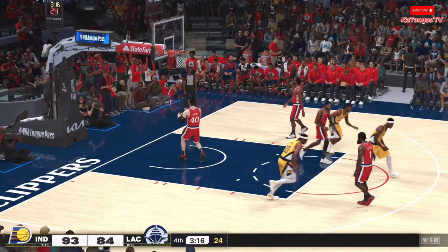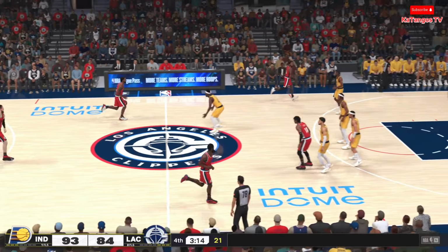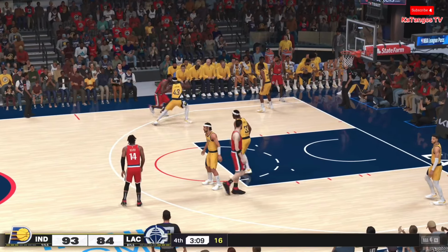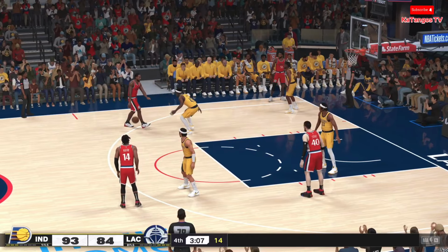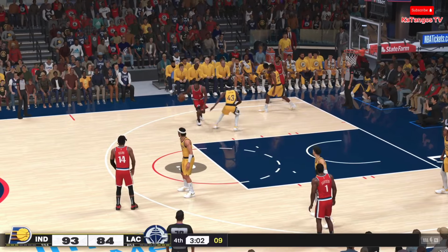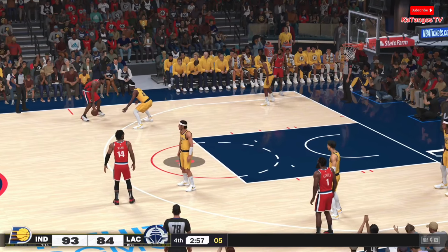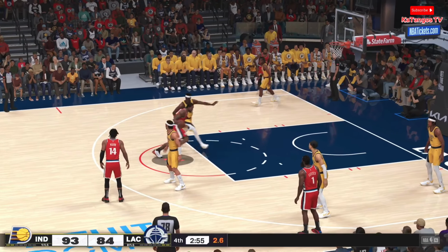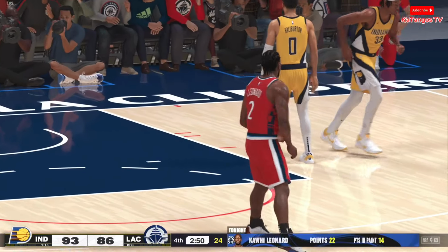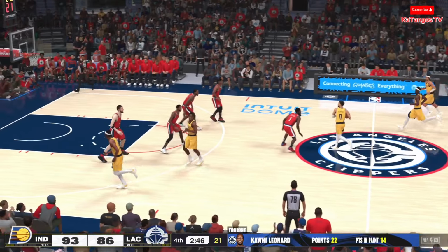Siakam hits them both. And it's Leonard with the ball for the Clippers. 9-point game. Clock at six. A deft touch on the floater. Leonard's offensive arsenal continues to impress.